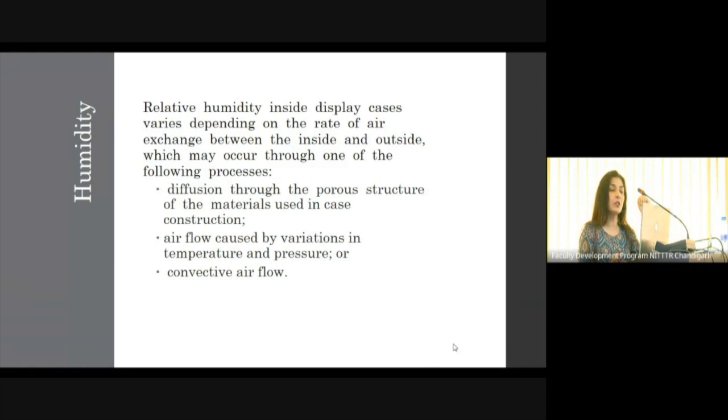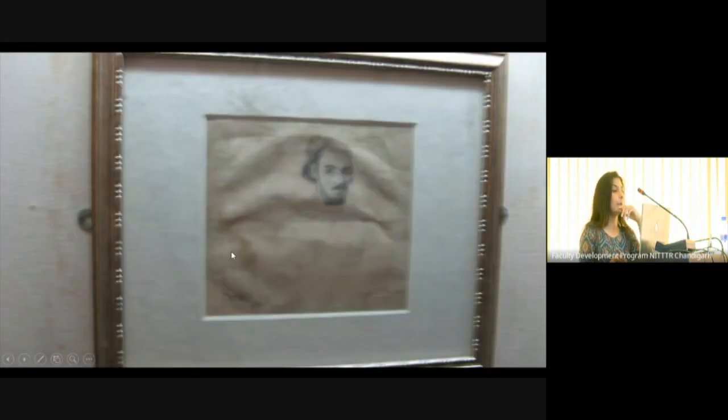I'm not going into this. This is again humidity and how it affects. It enters the display case. Some things are framed also, so it can enter through the material of the frame or display case itself. Like if it is a board, it can enter through the board. And there is convection current. For example, this one is a sketch which was hung on a wall of a museum, and the waviness is because the humidity is entering inside and is trapped inside. And with the temperature changes, it is causing this expansion and contraction of paper.